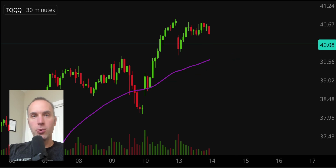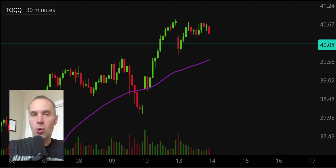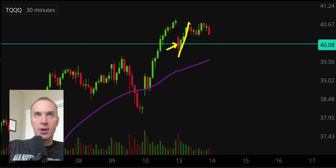Next one, TQQQ, which is an ETF that measures the NASDAQ market. So if you believe the NASDAQ market is going to go up as a whole, this one will also go up. It just allows you access at a much lower price point, makes it a very popular ETF. And yeah, this one started off, so in other words, the NASDAQ started off rough today with a gap down, opening 30 minutes, and then like that, very nice bounce, a little bit of a pullback, and it's now kind of been chopping around here a little bit.